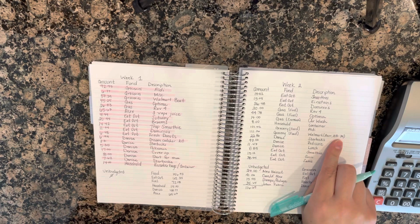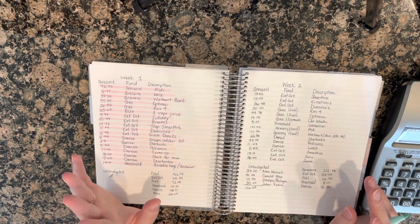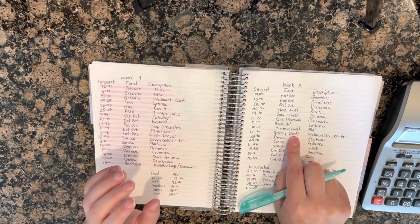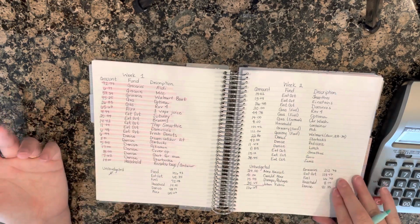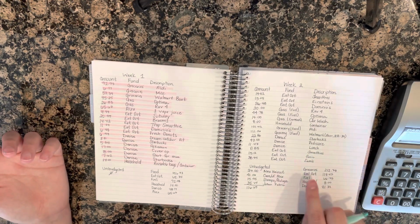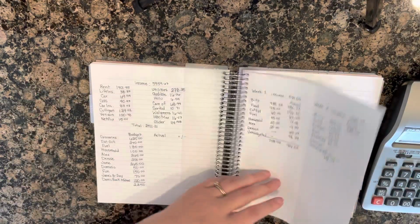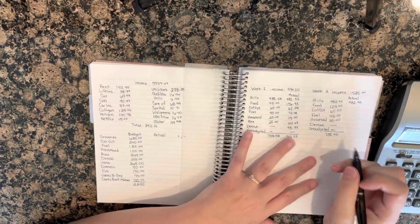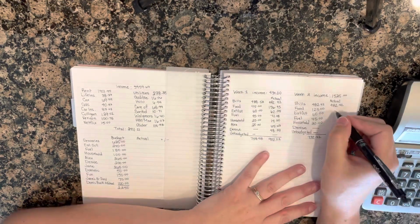And then he got some Red Bulls, which he hardly ever drinks, but he saw them and had to have them. And I got the little double shots from Starbucks and stuff like that. So most of this was not even groceries, it was just drinks. I just wanted to put that in there, but it's still out of grocery. So for grocery, we actually spent $212.78 and I only budgeted $125.